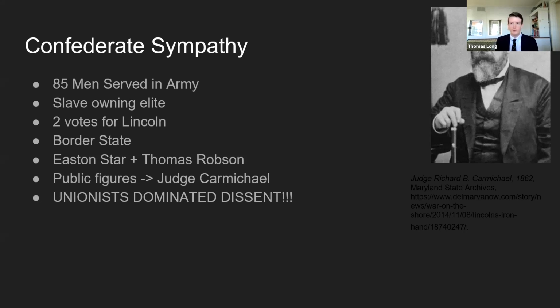This was also seen with the press. There was a newspaper called the Eastern Star in the county. It still exists today under another name, but this was led by a man named Thomas Robson, who was a flagrant anti-Lincoln figure in the county. He would always publish his opinions about Lincoln and the Union, and very much wished for Talbot Countyans to rise up against it. This was also seen with public figures in the county, politicians.